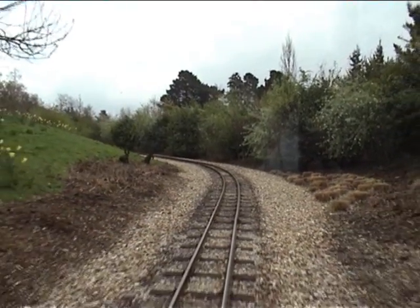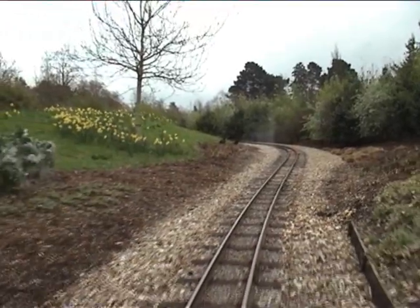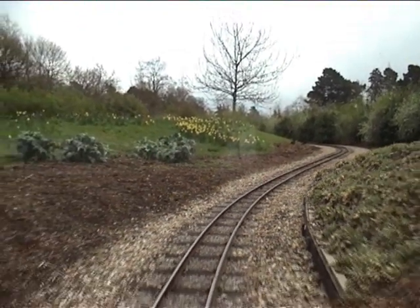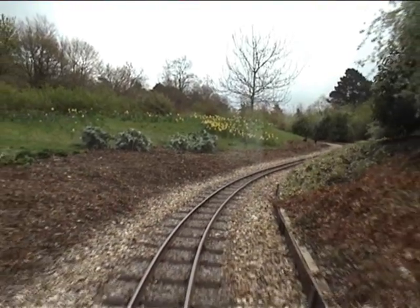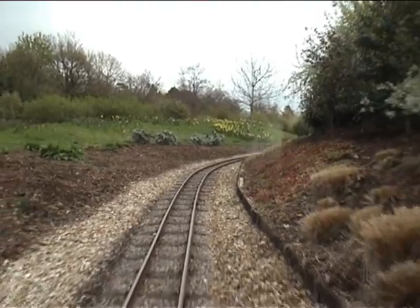Then we go past the oldest tree in the garden, the Doomsday Yew, completely hollow, and with a hole right through it that's big enough for the children to get inside. So look out for that one. Then at Exbury North Station we'll stop for a few minutes and I'll tell you a bit more.